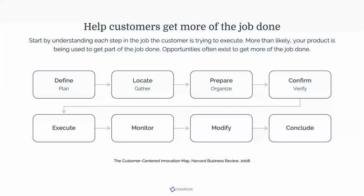In terms of getting more of the job done, let's go back to our job mapping techniques. This comes from an article we produced in HBR back in 2008, where it talks about all the steps in the job. The goal of the job map is to break it down into its component parts and lay out what people are trying to do as they go from the beginning to the end of the job. Again, this is not a process map. It's not a customer journey map. We're not laying out what people are doing. This is not in solution space.